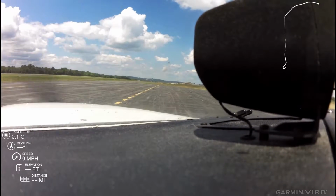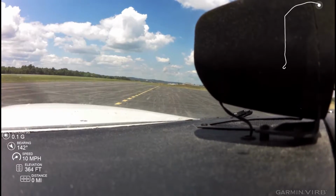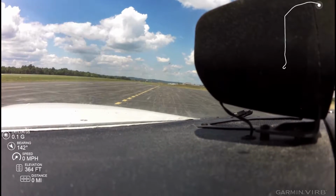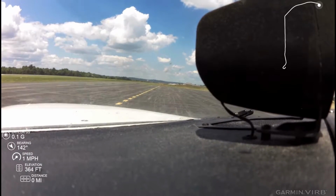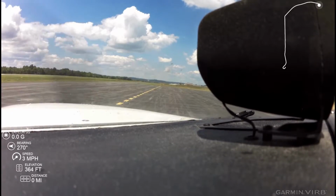Final check: controls, instruments, altimeters. Three altimeters are set. And up, trim, interior, passenger. We're ready to go. The plan is off runway 35, left turn out to Culpepper.